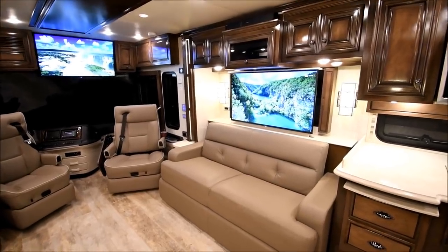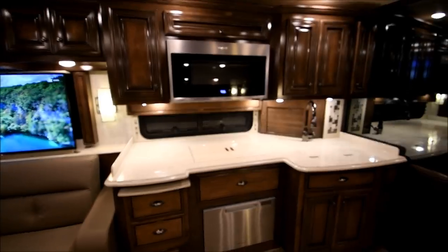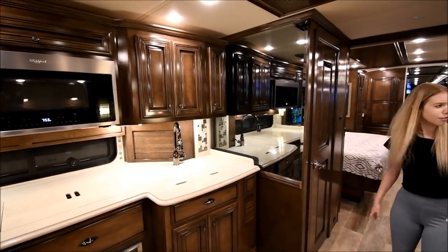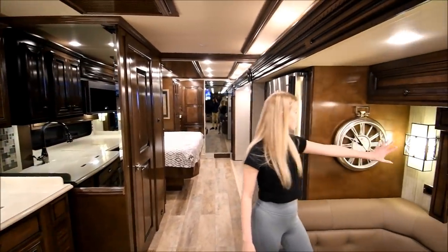I really love the wood in this RV. It has a nice gray overtone. It really complements all the gray colors in this RV. I also really like these accent lights. It has a really cool design.